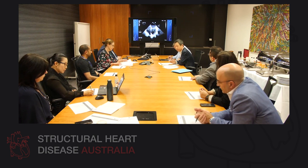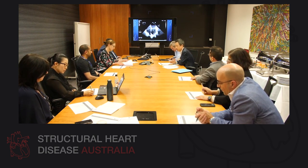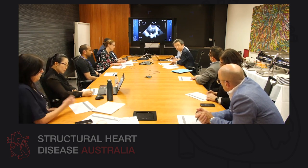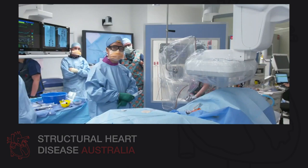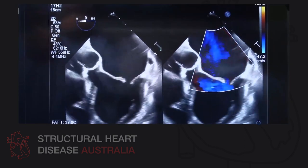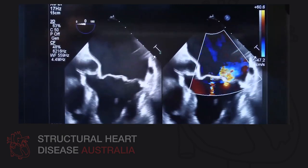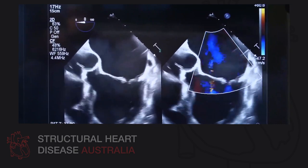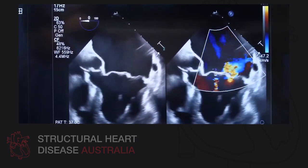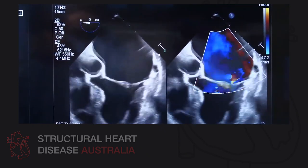I think we have a procedural plan that includes planning for a difficult intubation, and our recommendation is for transcatheter mitral valve repair. If you look at this image, the principal cause of the annular dilatation is from gross left atrial dilatation, and actually the ventricle itself is not particularly dilated. And so you have an atrially mediated annular dilatation in combination with a bit of anterior leaflet prolapse.